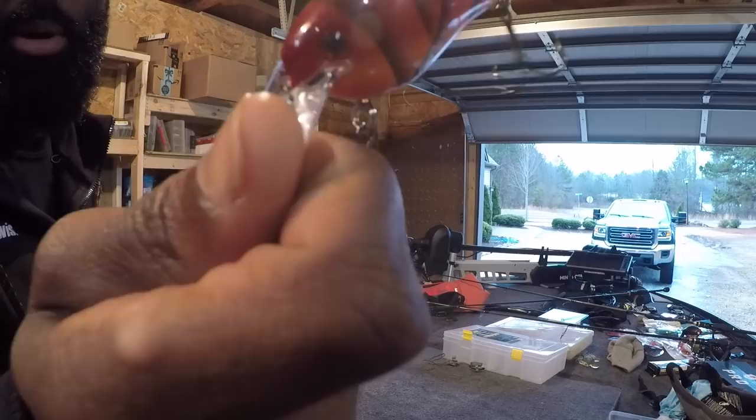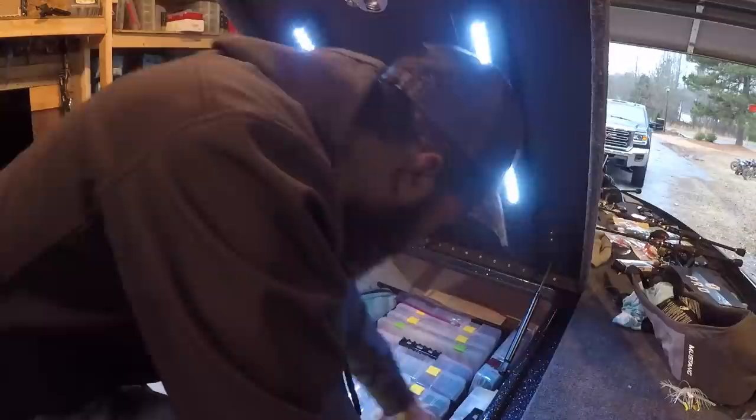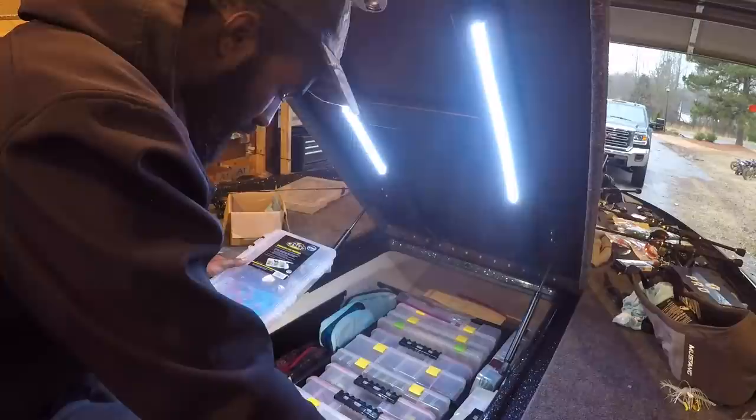How did this locker get this full that quick? I remember when I first started, I was like, oh yeah, this one will take. I don't need a whole bunch of stuff. This time we're only going to use this. I'm going to use that. 3 boxes of jerk baits, 2 boxes of square bills, 2 boxes of terminal tackle, a box of handmade crankbaits.